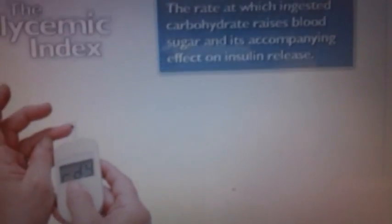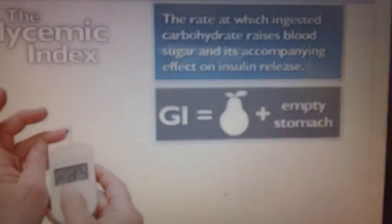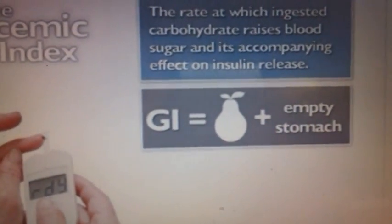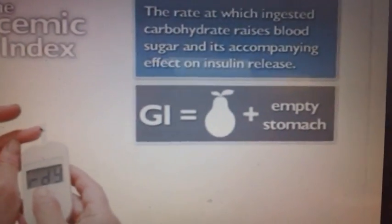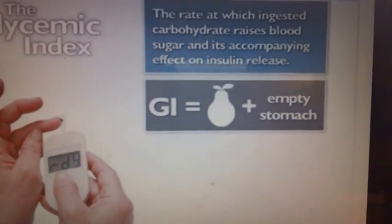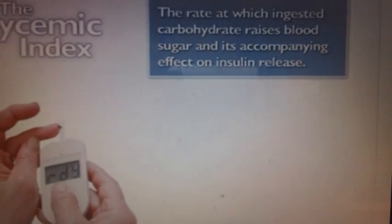Accompanying effect on insulin release is referred to as the glycemic index. The glycemic index for a food is determined when the particular food is consumed by itself and on an empty stomach. The glycemic index is contained to the particular food itself when eaten on an empty stomach. However, mixed meals of protein, other carbohydrate, and fat can alter the glycemic effect of single foods.